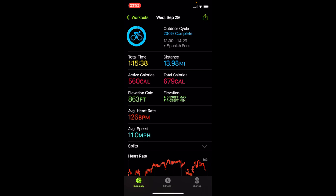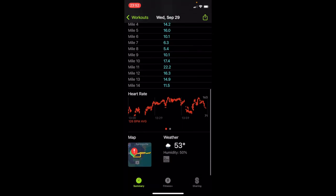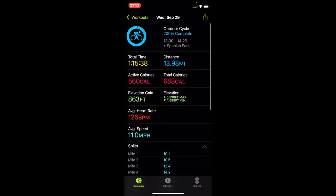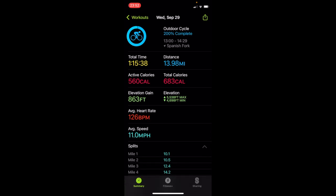Honestly, I trust Garmin more on that, but Apple does record the splits as well. And there's all the heart rate data. There's a map. Looks like we can scroll over it. Yeah, heart rate recovery. Nice. So as long as you wear your Apple Watch after your workout's done, you'll see the heart rate recovery as well. And that's what you're going to get for cycling. And then you can click right here and share that with your friends if you want.